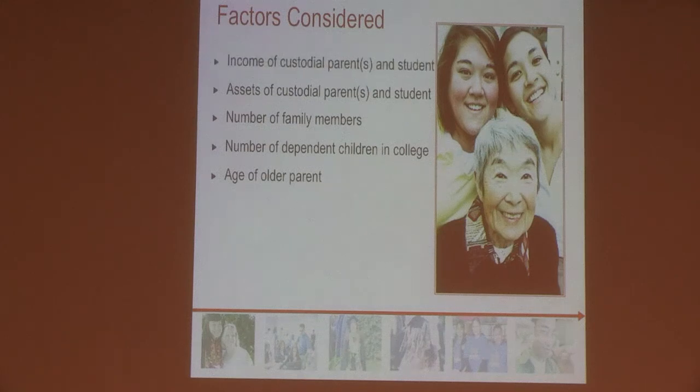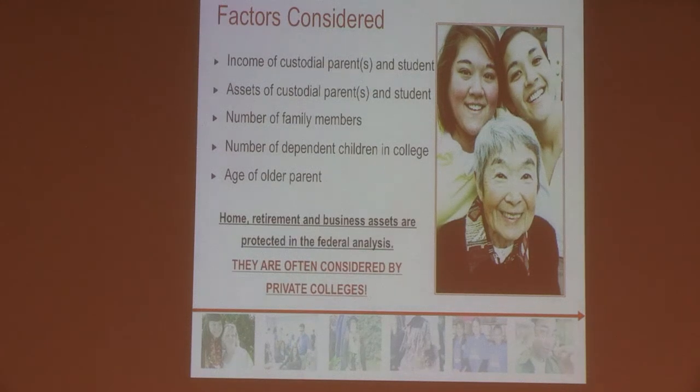What do we use to determine the family's expected family contribution, the EFC? The most important things on these applications for us are the income of the custodial parent and the student, the assets of the custodial parent and the student, the number of family members in the household, the number of children in college, and the age of the older parent.